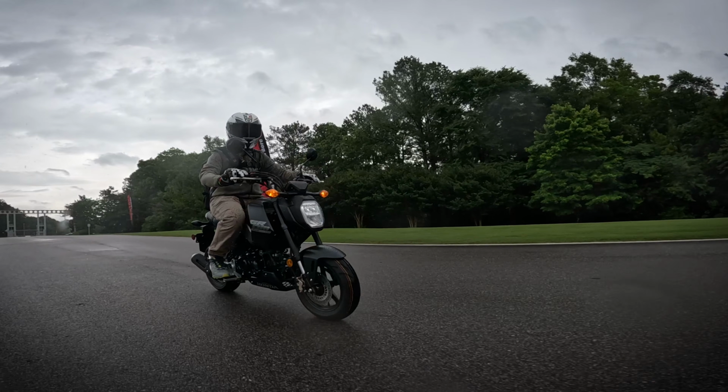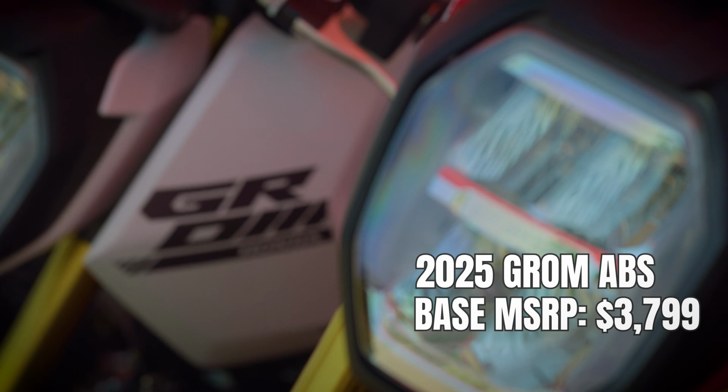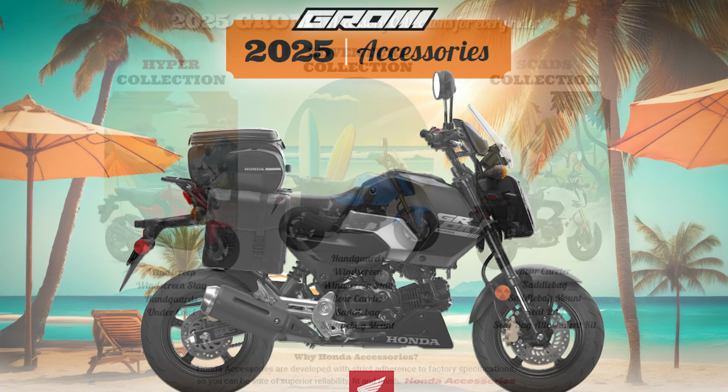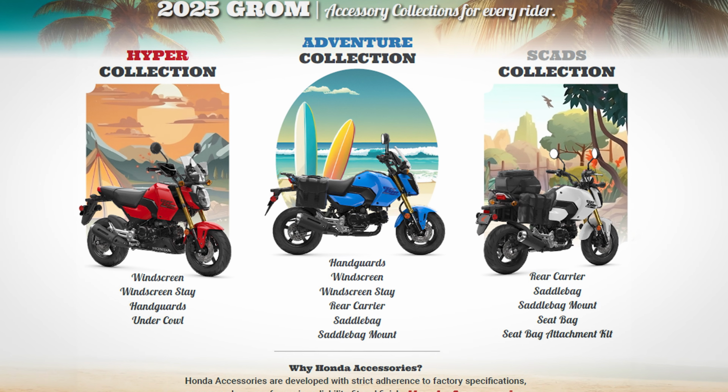fairing, which can be purchased on its own or added to other models, and the Grom ABS. Honda also announced 3 add-on packages: the Hyper, Adventure, and Scads, to help you customize your Grom to your taste. And that's always been a core aspect of the Grom, making it your own.